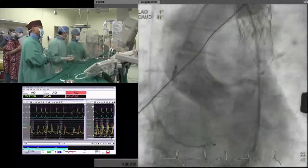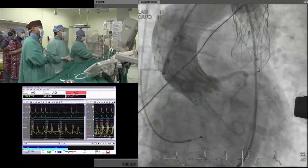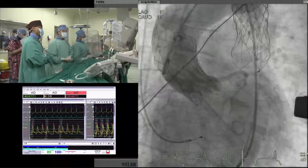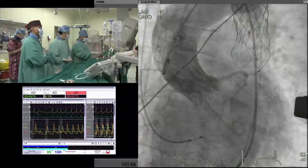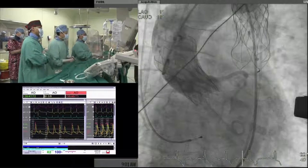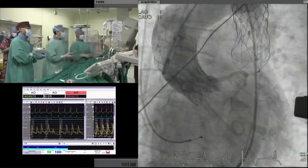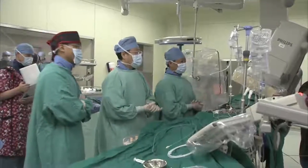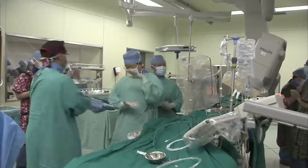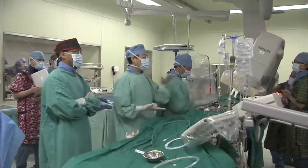Okay, so this is already finished. Any thoughts from the panel, any comments? What's the height of the valve? Yeah, what people are asking, what is the height of the valve? Is it about 50 millimeters? Height of the valve? 48. It seems like the lowest skirt is 48 millimeters.